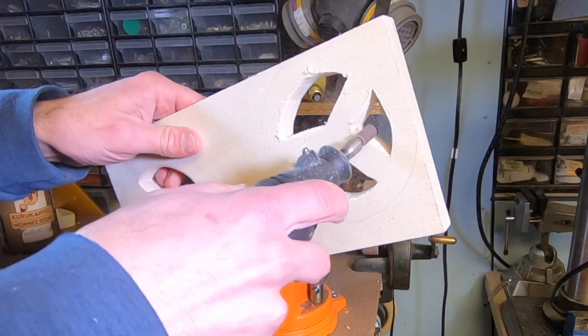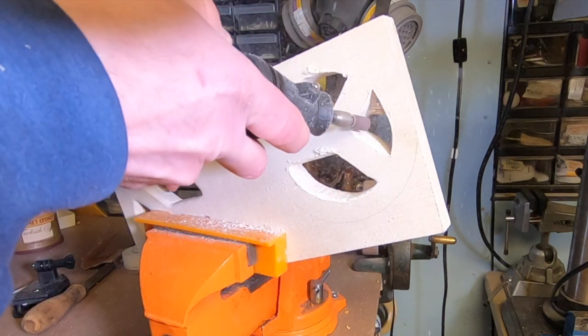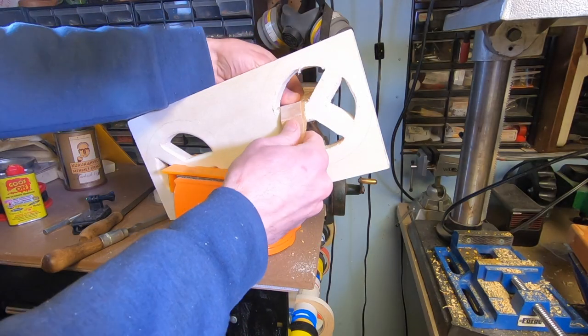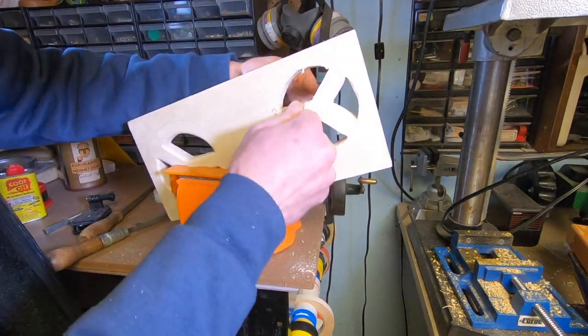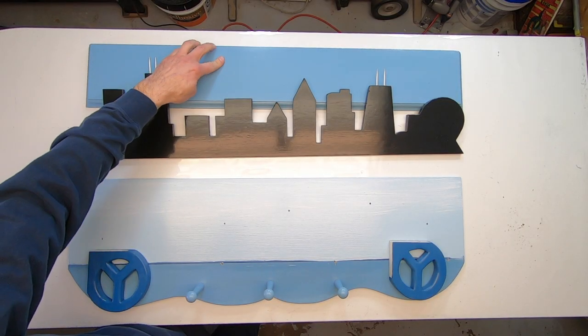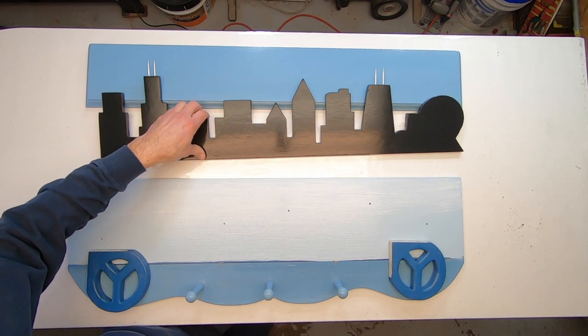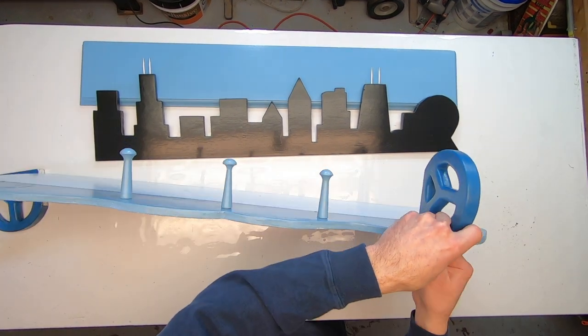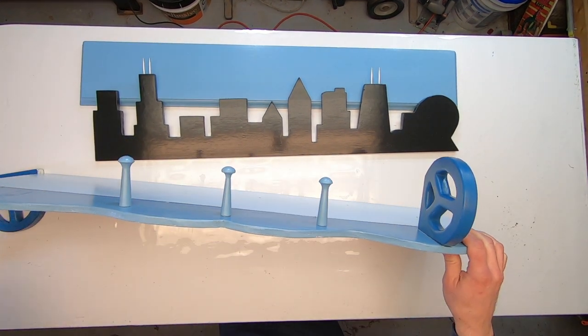Using a Dremel tool with a small sanding drum helps to make quick work to round the edges, after which I'll cut them out using a bandsaw or that jigsaw which I used earlier. Now the fun part. Final assembly begins after all the parts are painted. I use two coats of a water-based polyurethane for a protective semi-gloss finish.